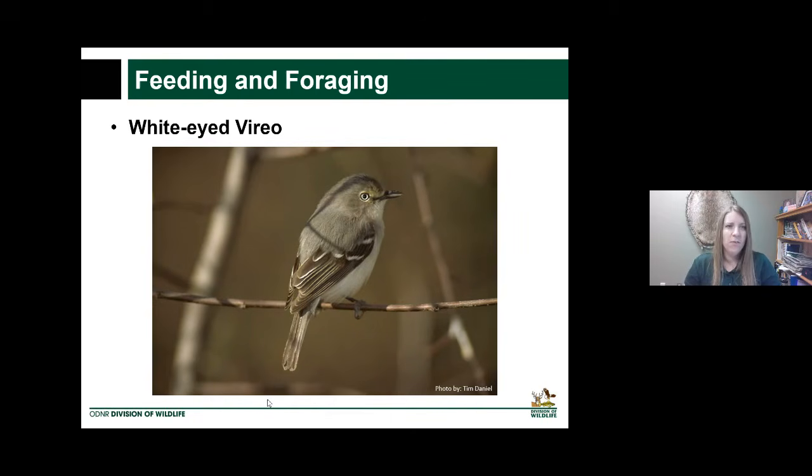When we talk about feeding and foraging, this is a picture of a white-eyed vireo, and you can see that it's using its feet to grasp onto the branches. If you had watched the earlier series, I know they talked about ducks and waterfowl, which have flatter, webbed feet for walking, for paddling water, to be able to swim. But forest birds, ones that hang out a lot in trees, need those grasping limbs to be able to hold on to the branches.